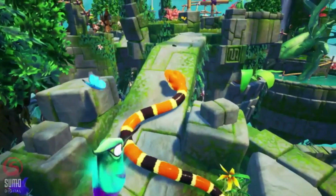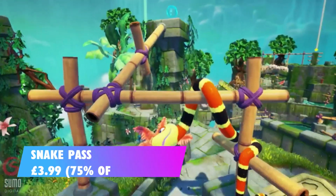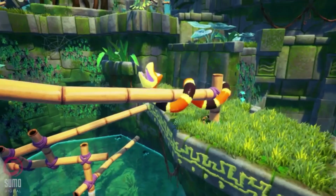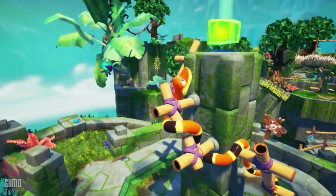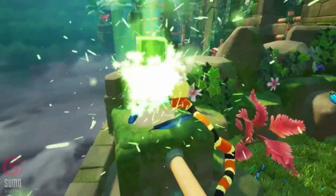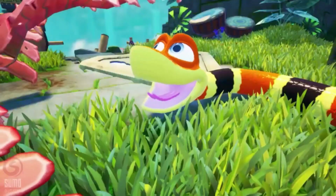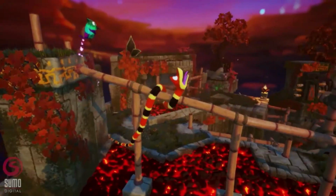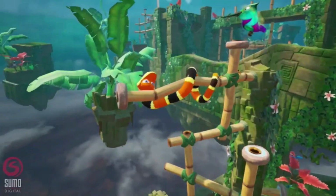So next up is Snake Pass. Now this was a launch game, I believe, on the Switch. It usually goes for £15.99, currently 75% off, £3.99. Now this is not a game for everyone, I mean no game is really, but I know this one got some hatred because of its controls. Now the controls are awkward and difficult, but that's the design.